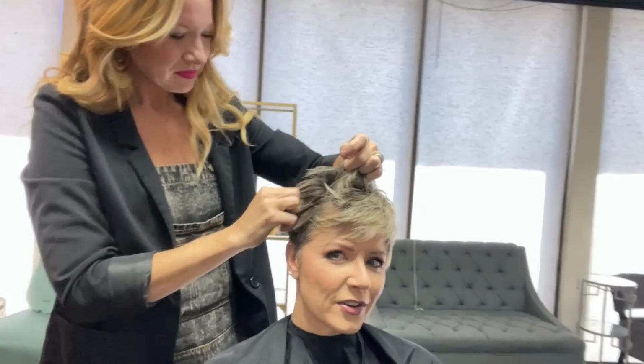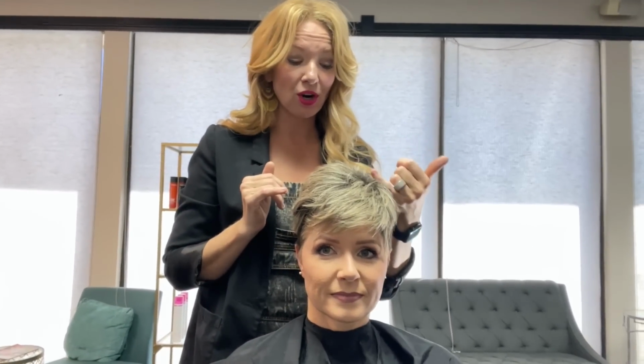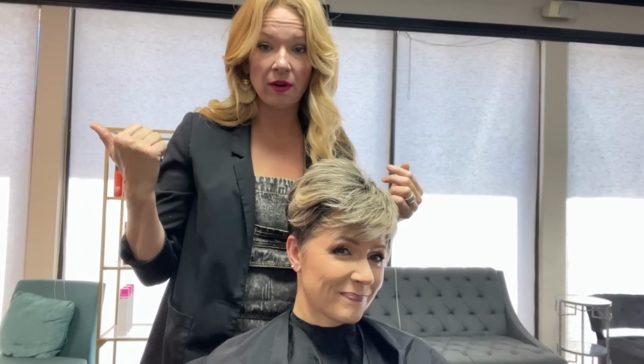And as far as your products used, that's right. Blondor, Wella Blondor 40 volume. I know it's crazy. She's pretty dark. She's like a 5. She will sit under the dryer for like 45 minutes.